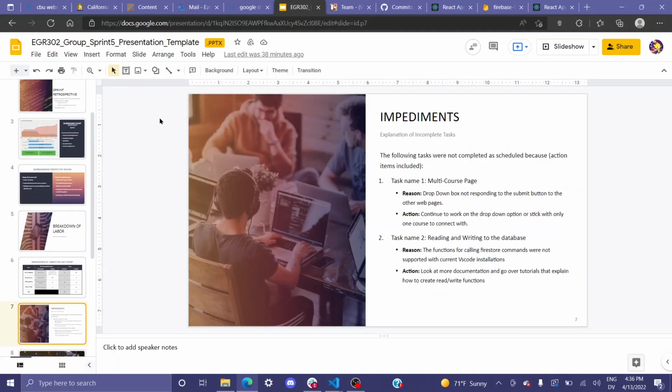The implementations for the first task, the multi-course page, the issue was the drop-down box was not responding to the submission button on the other web pages. The solution for this would be to continue working on it and see what would be available. If not, stick with only one course to connect with.